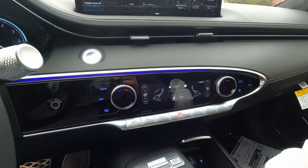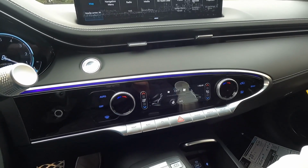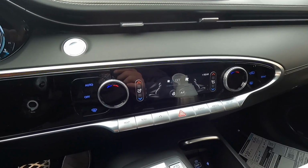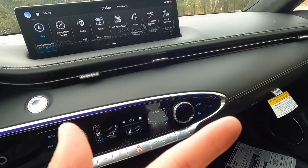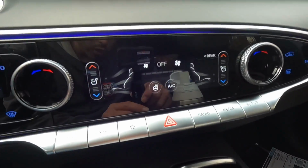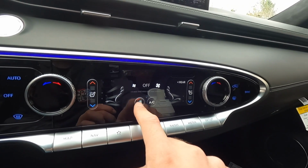This vehicle does have a tri-zone climate control system. So you get the dual zone climate control here in the front, and then you get the third climate control system in the back. And then all of this is leatherette wrapped. Like I mentioned, you get some accent colored stitching. And then this is the climate control screen that is going to be on at all times. It is touchscreen, so you can touch it like that.